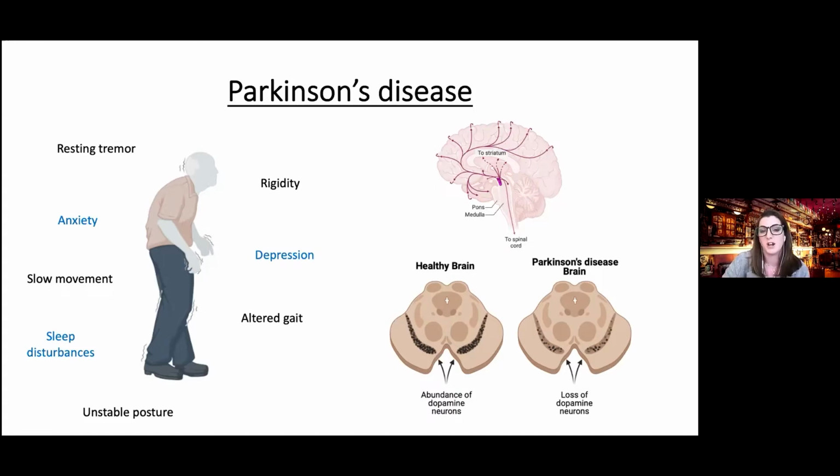And within that substantia nigra is a population of cells called dopamine neurons. And in Parkinson's disease, these cells die. And their function in the brain is to produce dopamine, which is then sent to all of these other regions of the brain that are important in movement. So then it's no surprise that if there is a loss of dopamine producing cells and then dopamine itself, that you will get these motor deficits associated with Parkinson's disease.